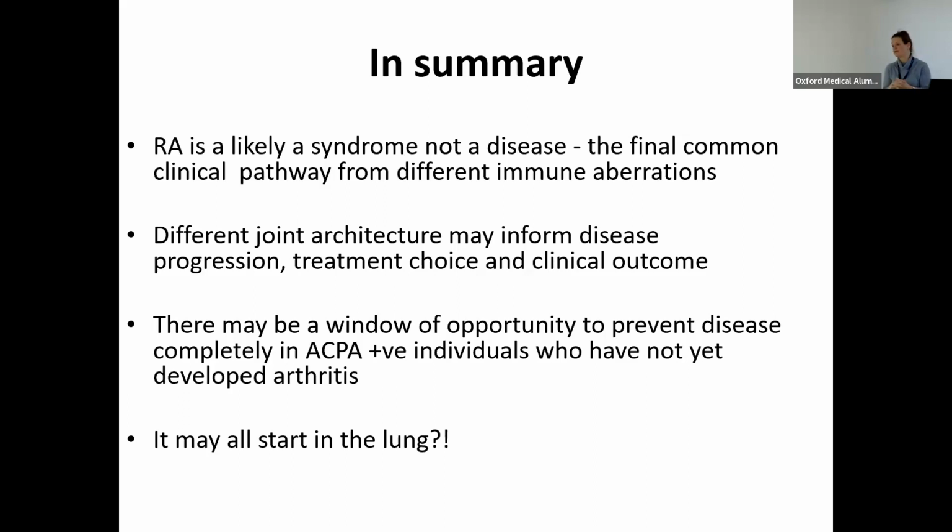And it may not be a joint disease at all. It may be a pulmonary disease with primarily joint manifestations. My husband's a respiratory physician and would probably freak if he heard me saying that, but it's possible. It's very strange that the first place the disease shows itself is in the lungs, not in the joints.